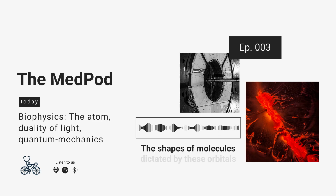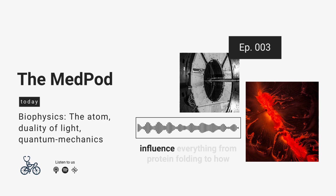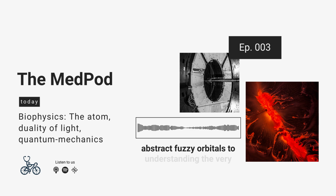The shapes of molecules dictated by these orbitals influence everything from protein folding to how enzymes catalyze reactions. This is blowing my mind. We're going from these abstract fuzzy orbitals to understanding the very processes that make life possible. It's amazing, isn't it? Yeah.